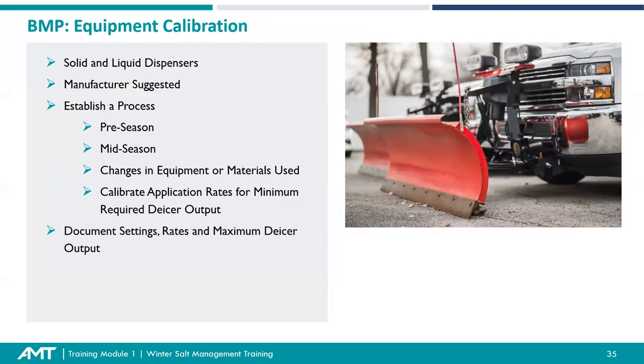And moving on to equipment calibration, having a standardized calibration process is a really key BMP. The calibration process should take into consideration calibration materials, auger and spinner speeds, and vehicle speeds. And typically, equipment should be calibrated in the preseason as well as the midseason, as well as generally when there is any type of change in the material that's used. It is important to track the settings that you use, including the rates and the output amount of salt, so that you can refine it in the future.